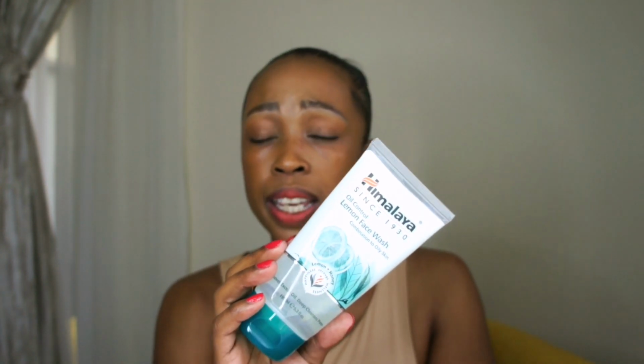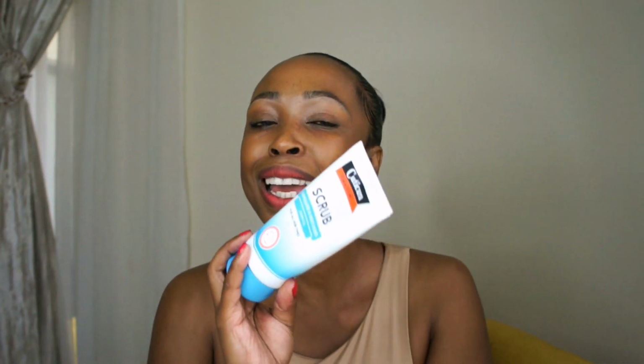So let's start with the Himalaya lemon face wash. I have nothing to complain about here. In fact, I'm going to give this one a whopping 11 out of 10. This face wash is amazing. It does wonders for my skin. It also helps with acne, and I don't have any issues. So I don't have much to say. I really and honestly don't have much to say. I need to give you a warning. It is a little bit harsh on the skin. So I can only use this because I've got a little bit of sensitive skin.